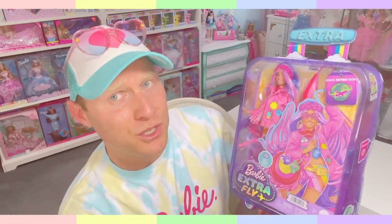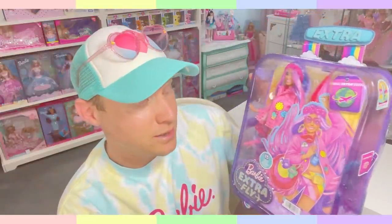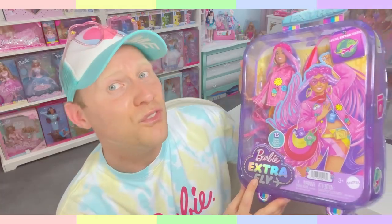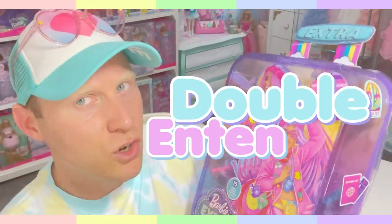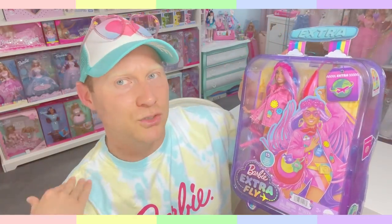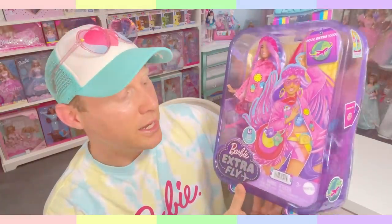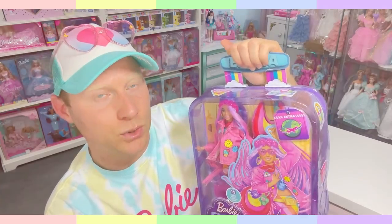So, the box. It is this super cute travel case, suitcase theming, which is brilliant. The Extra Fly refers to actual flying with a plane, not some super street thing. Of course it is a double entendre. Is that what you call it? It refers to flying as in flying with an airplane, and just extra fly. The shape is like a suitcase that has little wheels on the bottom and a rainbow handle, which is carton.